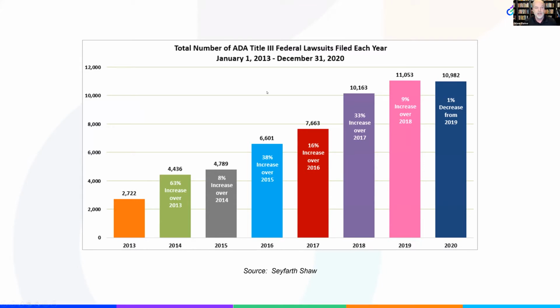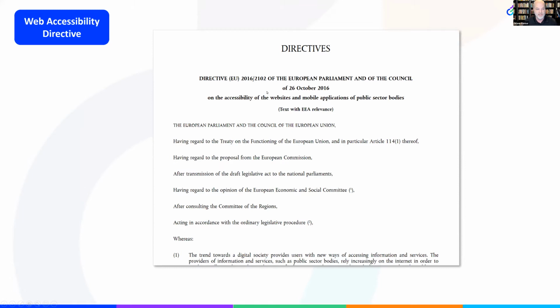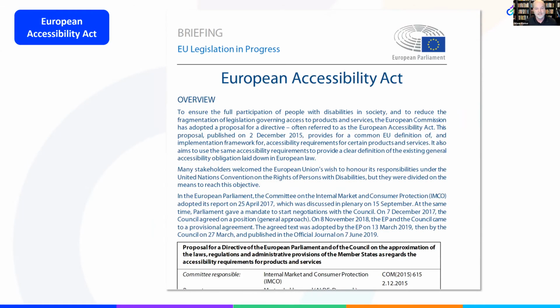The EU has had the Web Accessibility Directive since 2016, which is applied to public agencies in the EU, but that is about to be supplemented by the European Accessibility Act. The European Accessibility Act requires member nations to come up with laws and guidelines by the end of the year. And those laws and guidelines, I believe, will start to be enforced in 2025.